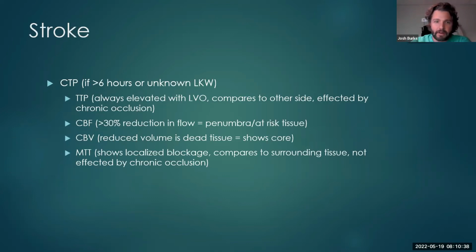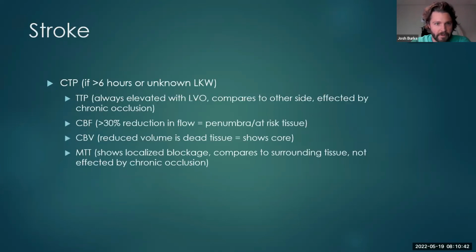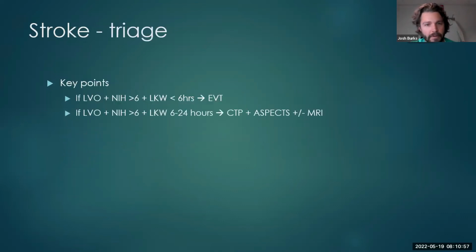And so I've got some examples of this that I'm going to go over later. But the main thing here is the CBF and CBV. You want to compare the blood volume to the blood flow. If there's a big difference between the two, then there's likely a large penumbra there that would indicate doing the procedure. So just recapping the workflow: NIH greater than 6, ASPECTS greater than 6.